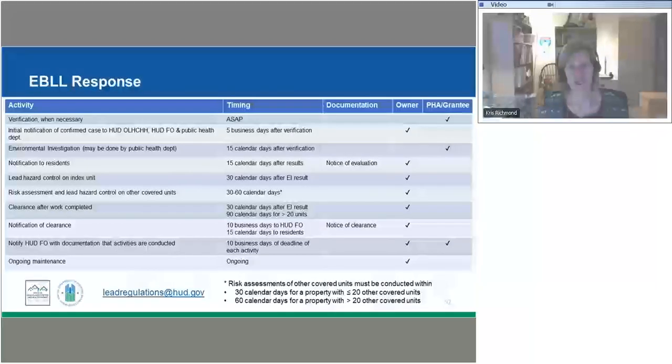And so we have this summary chart, and this really goes over all the steps. It's a good reference, so if you have been through EBLL training, this is a good reference to print out and have available. I would not rely on this to be your only information about EBLL, but I think it's really helpful because it goes through what's the step, what's the timing, and who needs to do it. We're trying to figure out our designated party, so it tells you, step by step, who's responsible for doing what. So we start off with our verification.